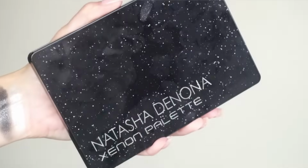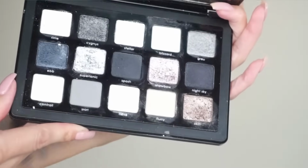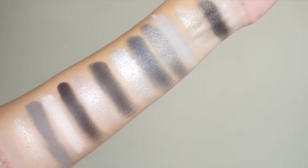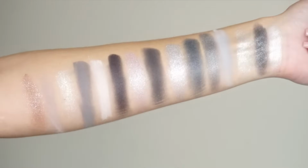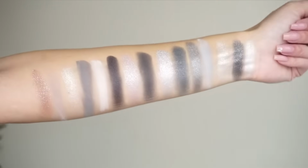From the website, it says this is a sultry, cool-toned 15-shade extension to the best-selling mini Xenon color story, showcasing a hypnotizing assortment of multi-dimensional blacks, vivid grays, and icy pinks in Natasha's iconic formula, as well as her new innovative sparkling foiled and sparkling wet effect finishes. Edgy Glam Essential offers a contrasted versatility of looks from subtle everyday to the ultimate smoky eyes.